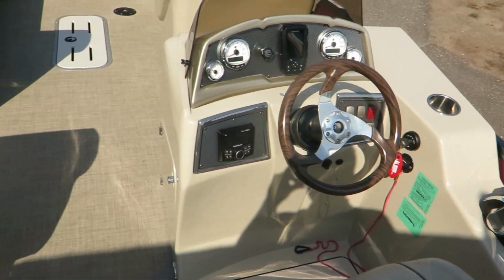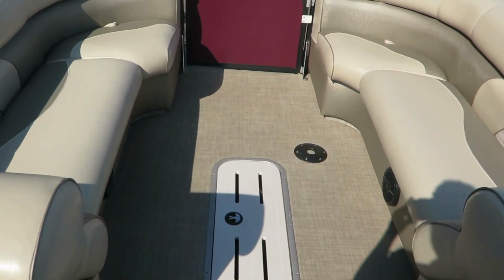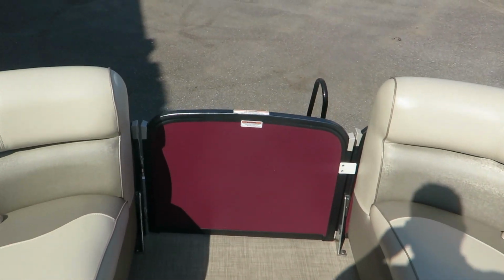This is an absolutely gorgeous pontoon. Again, slightly used, 2017 model. Doesn't have a lot of hours on it, and it's in great condition.